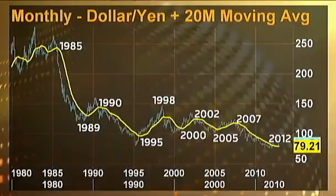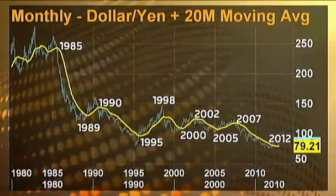I will be looking for a move toward 90 and then possibly 94. 94 would be a 38% recovery of all of the bear market losses since 2007.